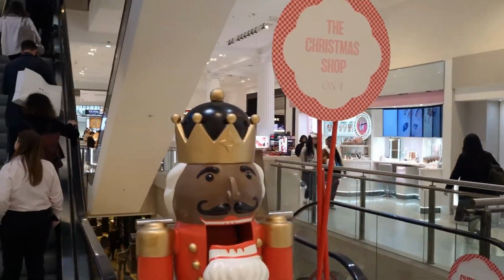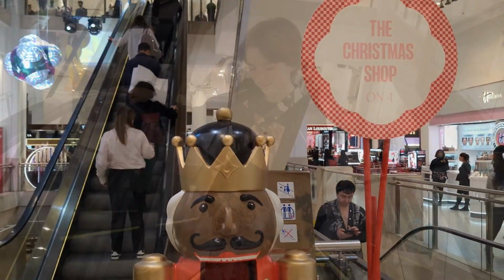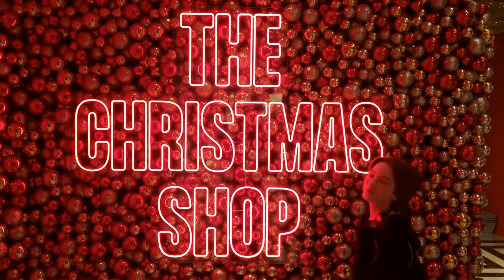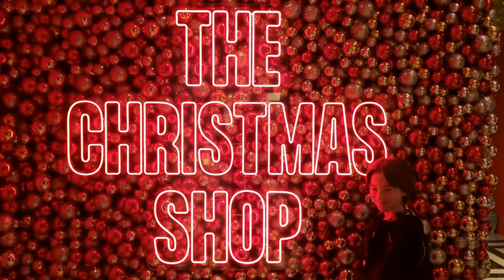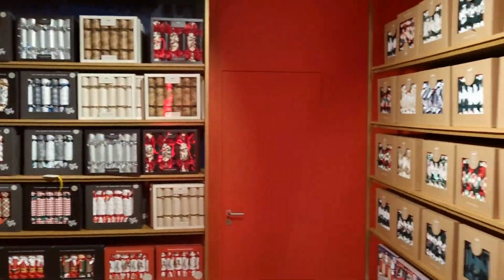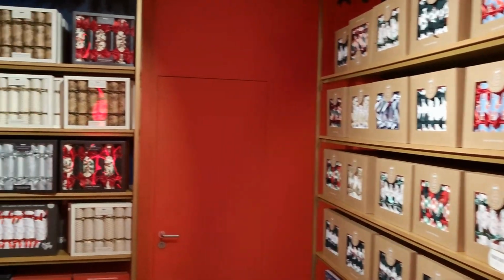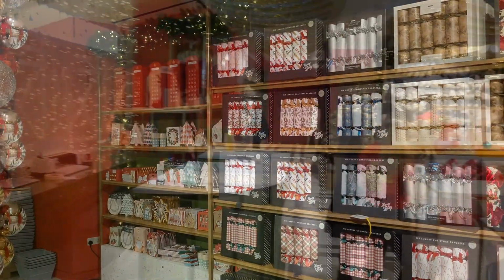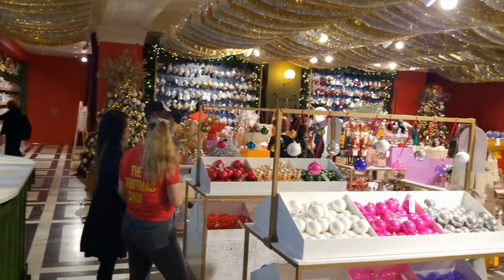Time to go to the 4th floor. How about this backdrop for your Instagram photos? This year, Selfridges have done it in style. Instead of having their Christmas department out in the main 4th floor, they've actually opened up a separate Christmas shop area. So you have to come in here just to see the Christmas bits.